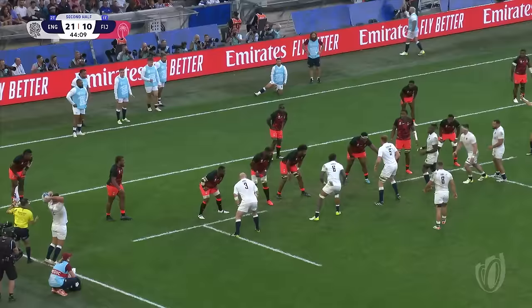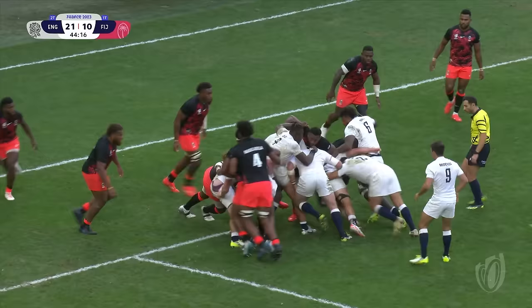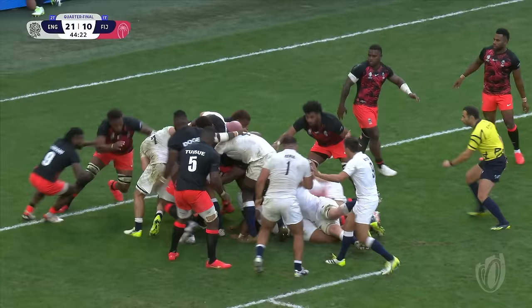Trouble here for Fiji, as that's a brilliant line-out once more for Itoje. It's tucked in the back, and England will rumble forward through Jamie George. Powering towards the Fiji line as the defence splinters away. They come at them again, just stopping them ball short.